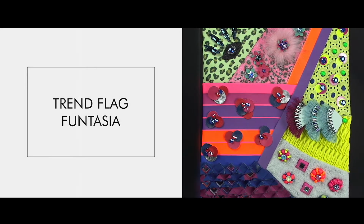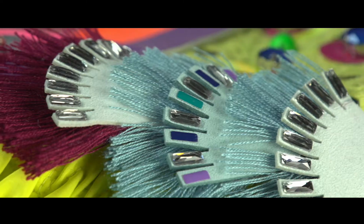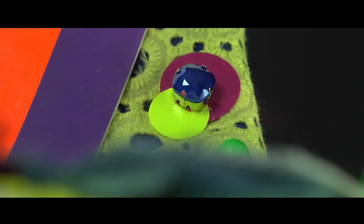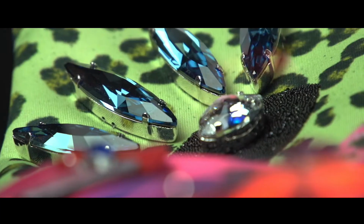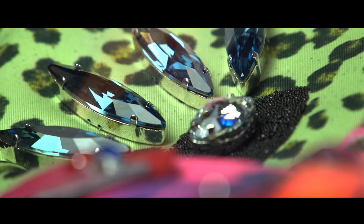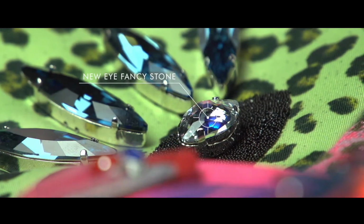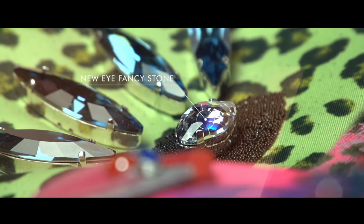The Fantasia trend flag of Fall-Winter 2018-19 creates a playful look with an electric, unconventional mashup of color, form and style. Here we have had some fun with the eye fancy stone, giving it lashes using fancy stones and placing it on crystal fabric to represent kohl eyeliner.